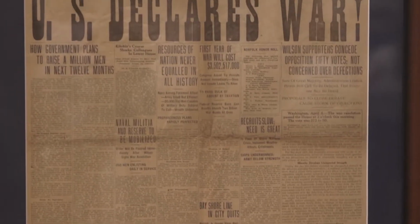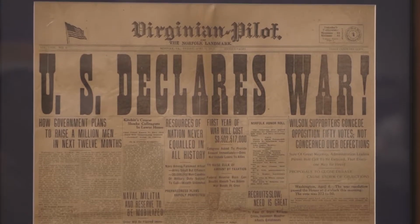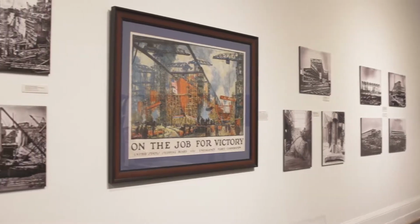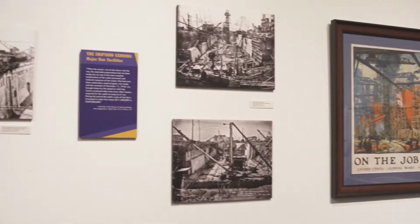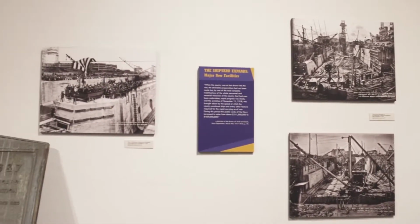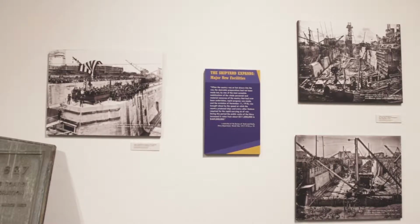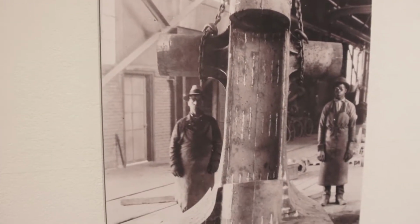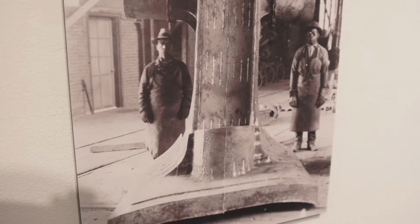We start with an original copy of the newspaper that local folks were reading when war was declared on April 6, 1917. And at that point, everything in Portsmouth would never quite be the same again. We start with a section about how Portsmouth grew physically. Thousands and thousands of workers were needed for shipyard jobs. But it's important to remember, this was the time when there was segregation, and African Americans could only live in certain parts of town and so forth.